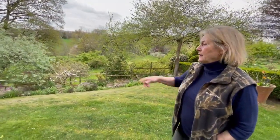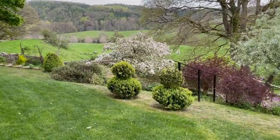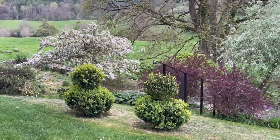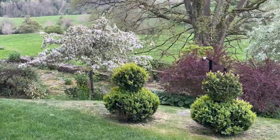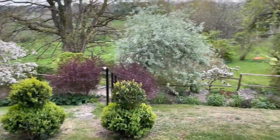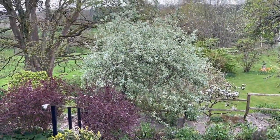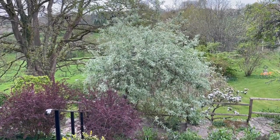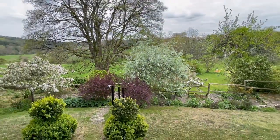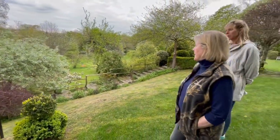This is actually terribly pretty. That's a Malus, actually. Malus floribunda. That's a decorative crab apple, but it's not grown for its apples. It's just very decorative, and that has quite good autumn colour. And then another good tree here. That's terribly pretty. Prunus salicifolia, which is rather pretty too, with its grey leaves. And it has white flowers.